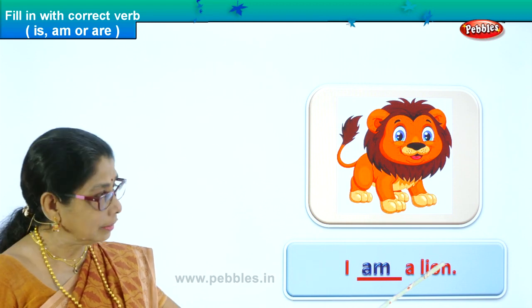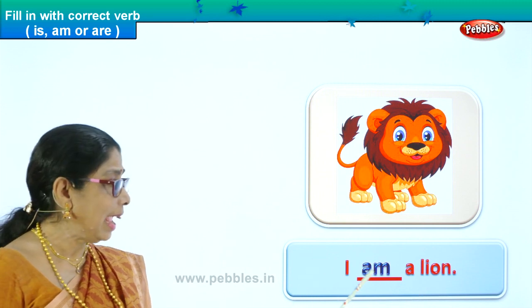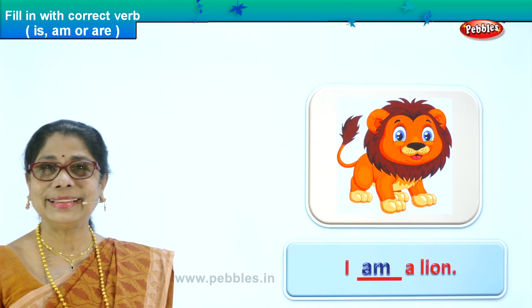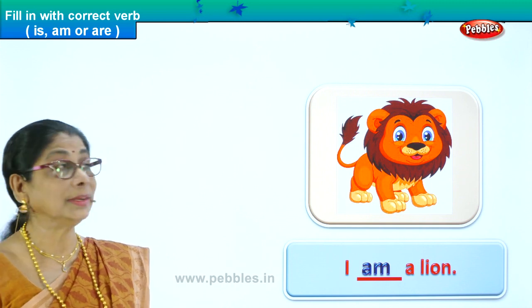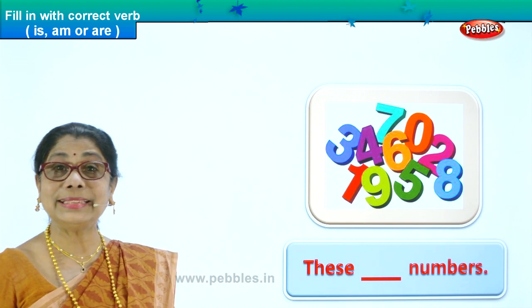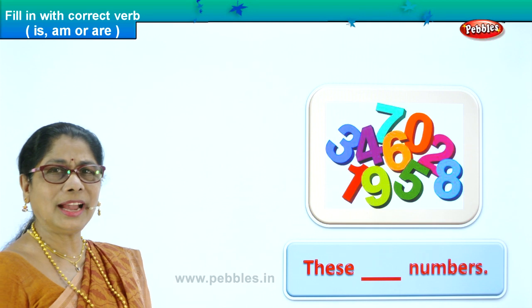Begins with capital letter, ends with the full stop. Read the sentence with me. I am a lion. Who says that? The lion. Did you enjoy the exercise? Let's go on to another new picture. See what you have. Look, what are these? Numbers. Yes, numbers. You know to write and count numbers?